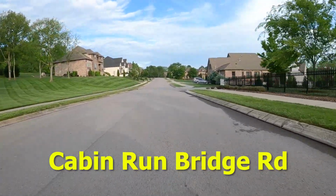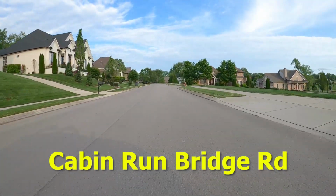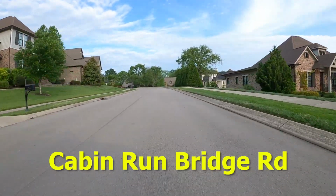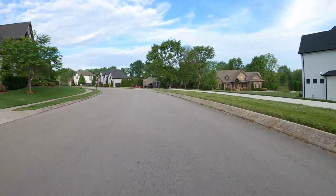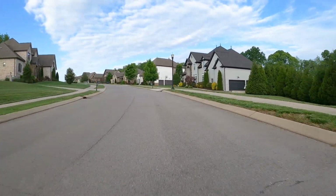Okay, I turned onto Cabin Run Bridge Road. I actually really like this street. The houses are beautiful. The yards look nice. You can see there's sidewalks on each side of the street. Little cul-de-sac off to the right. There's a couple of those. Most of the homes in this neighborhood are going to have a side entry garage with 3 garage spaces.